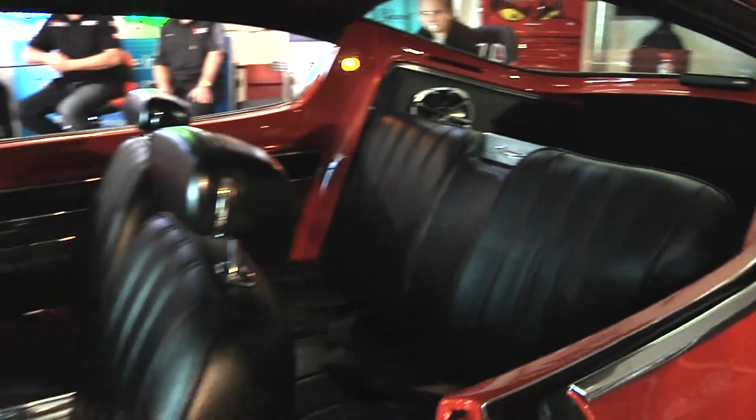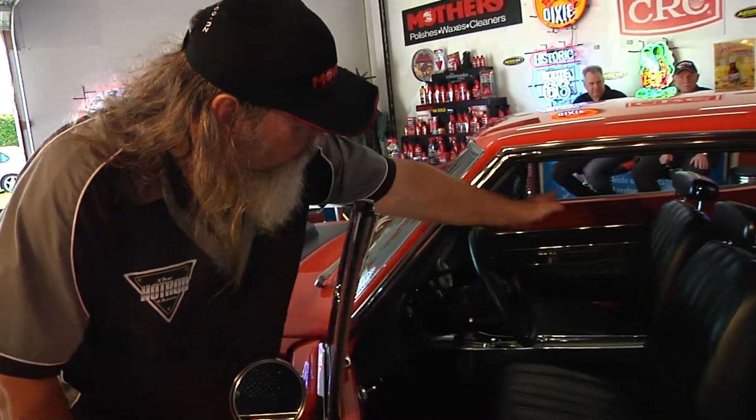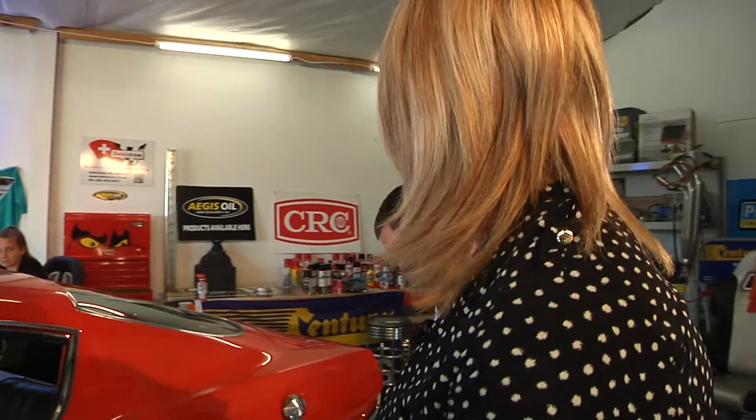I like the way you can see all that paint, because orange is a beautiful colour on this car, but you can see all the paint out in between the door skins and the back seats. That's just some pretty cool shapes in there. Yeah, it came up really well.